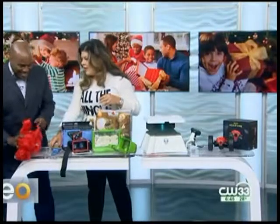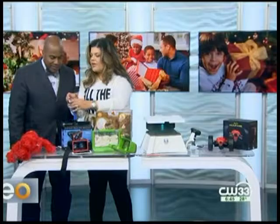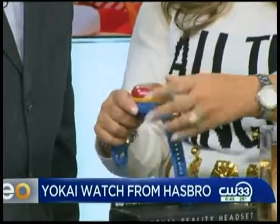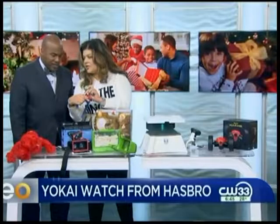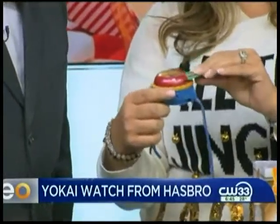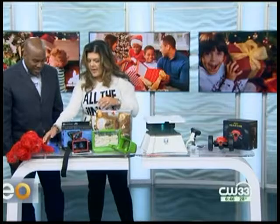Okay, so Yokai Watch. We all know Yokai Watch was a huge thing last Christmas. Now they've made your watch, but it's not really a watch. You're using these little medals, which are characters from the game. You put them in there, and it casts a little image up on the wall, like a light. You're going to be collecting these, with all the little sounds it makes. So if you've got somebody who loves Yokai Watch, this is definitely very cool.